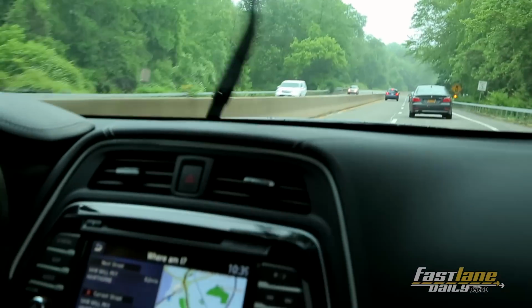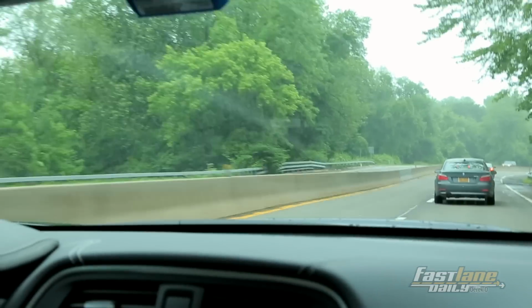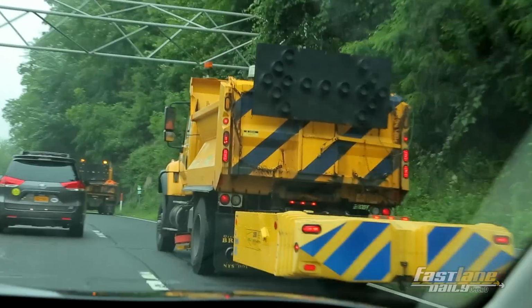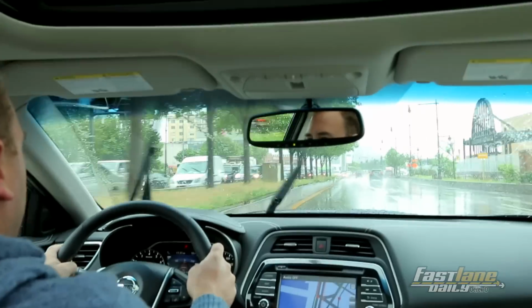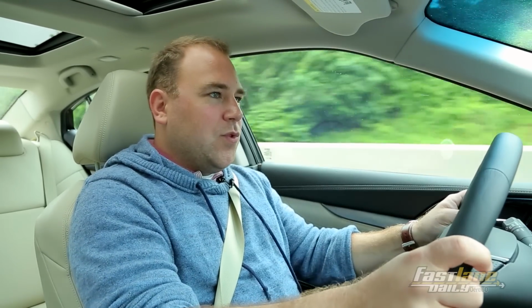As we're driving up the highway, I can tell that this car is refined enough to be a comfortable long-distance driver, an excellent commuter car, and when you really stomp on it, oh yeah.